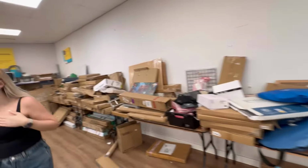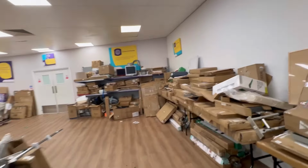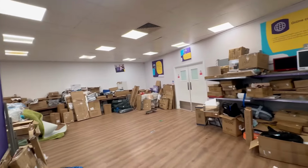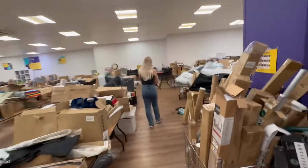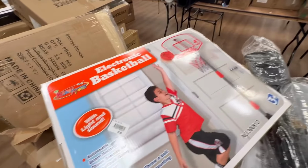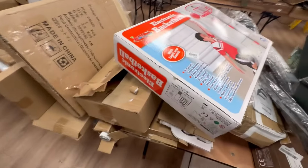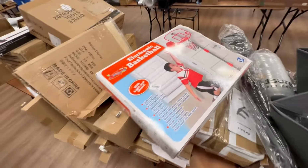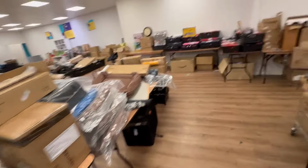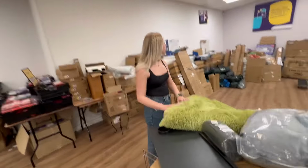So this was the clearance shop I was in the other day, if you guys remember. Just pure Amazon clearance stuff, which doesn't really sell for anything, but we'll continue looking. I have found that electronic basketball, but because it's from the clearance, it's been sent back for a reason, so I'm gonna leave it. Gonna leave that. I know all about the Amazon clearance section.